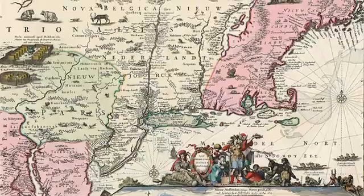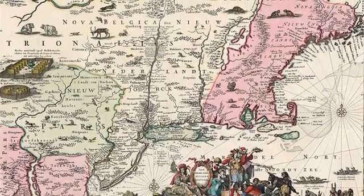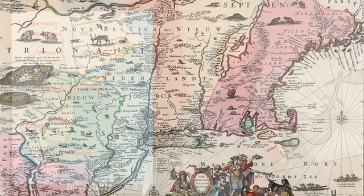The WIC ran several colonies. In the early 17th century, the Dutch captured the northeastern part of the American continent and named it New Netherland. When the WIC was established, it took over control of these Dutch overseas possessions. Up until this point, New Netherland consisted of small settlements that traded with the local Indian population.